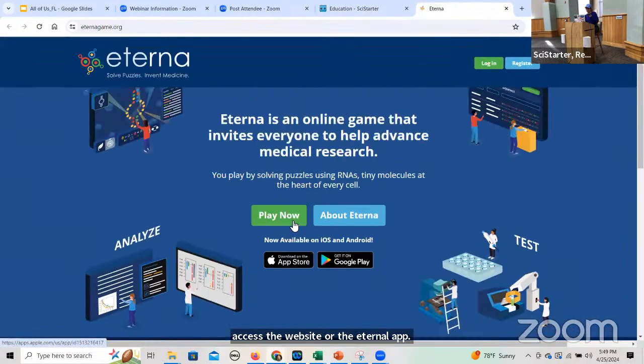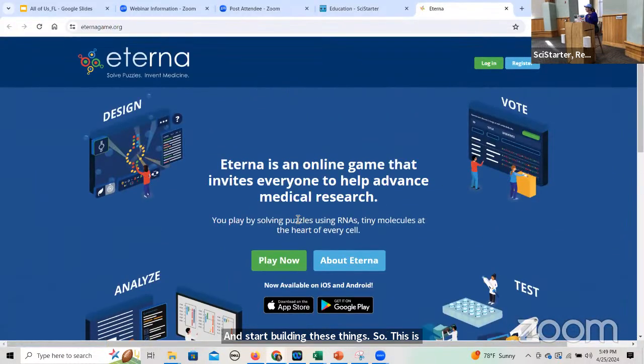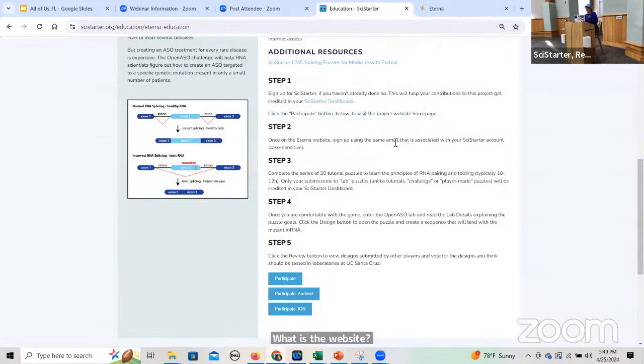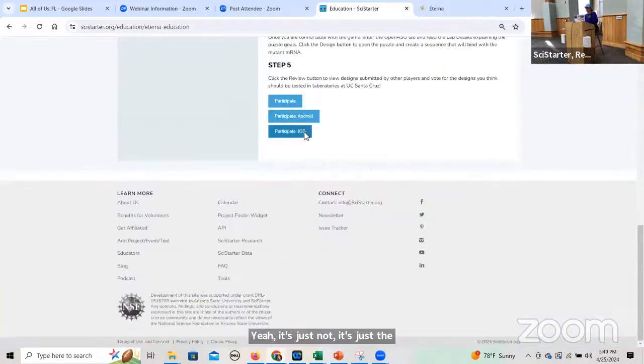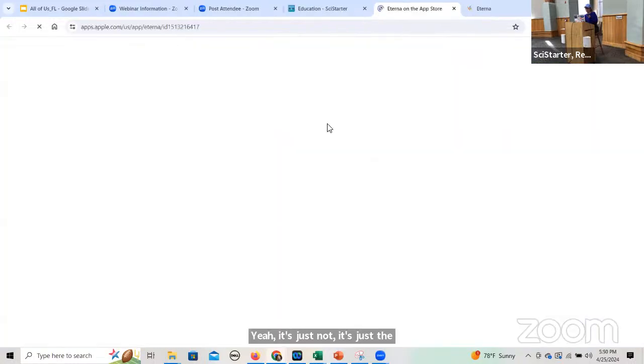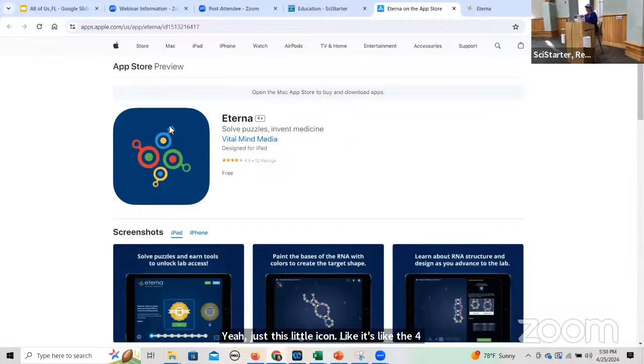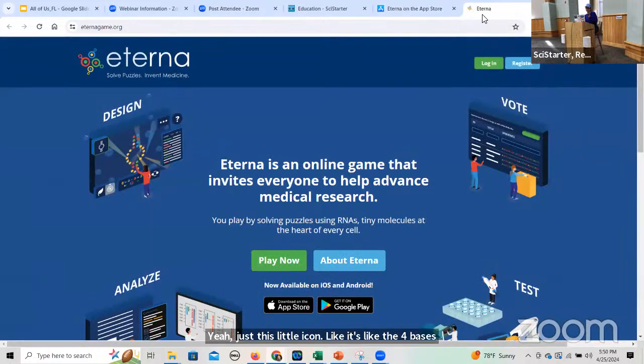So this is the website. What is the website? Yeah, it's just the Eterna project. So let's see what it looks like in the iOS store. Yeah, just this little icon. It's like the 4 bases right there. Yep, that's right.